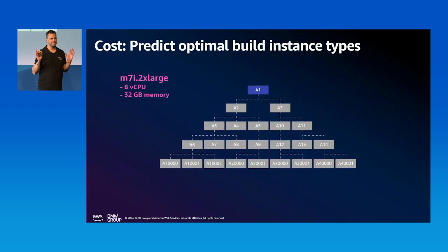And this is a very simplified dependency tree for an artifact. Let's call it A1. And as mentioned before, BMW builds components which have dependencies to thousands or even tens of thousands of these artifacts. And right now, and I believe this is common to most, if not all of you, you have a static assignment of a CI job or CI build to a particular compute requirement. Let's say in this case, we have assigned an M7i 2xlarge instance to build component A1.